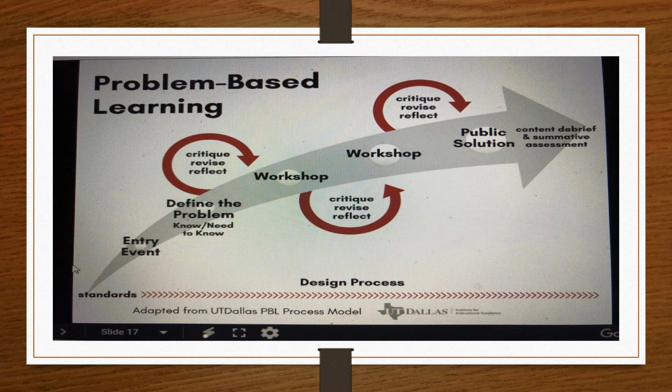Number four, critique, revise, and reflect. Make hypotheses. Number five, critique, revise, and reflect. Acquire new information. And number six, choose defendable solutions and choose which one you're actually going to present publicly as your solution.